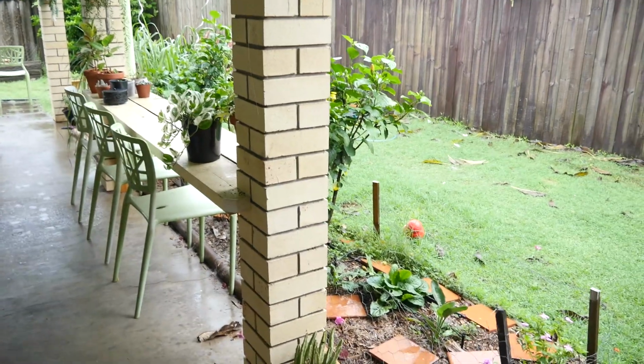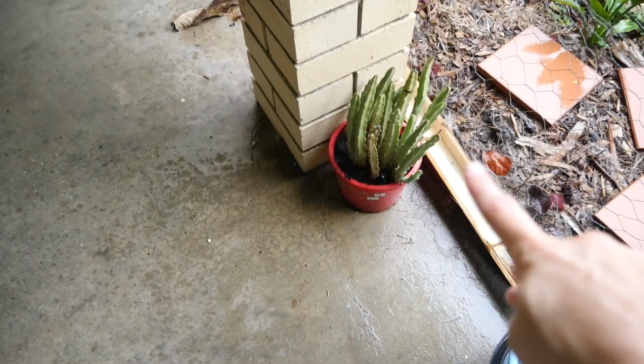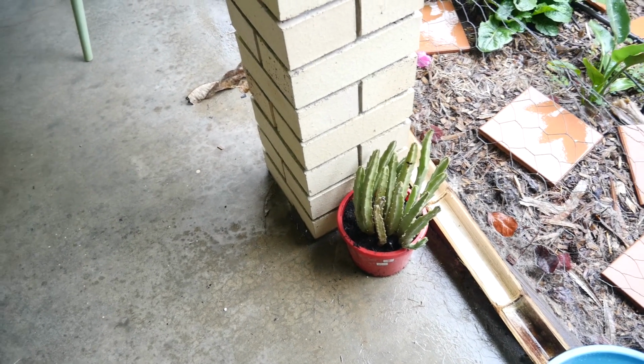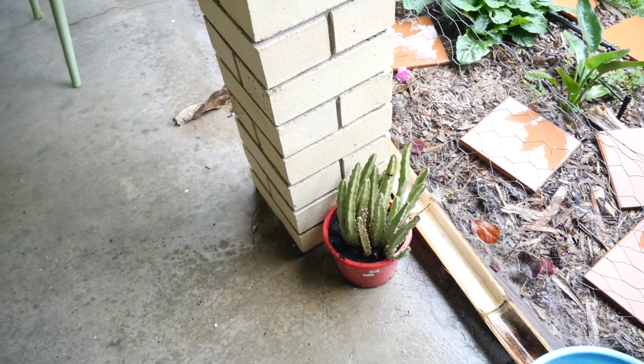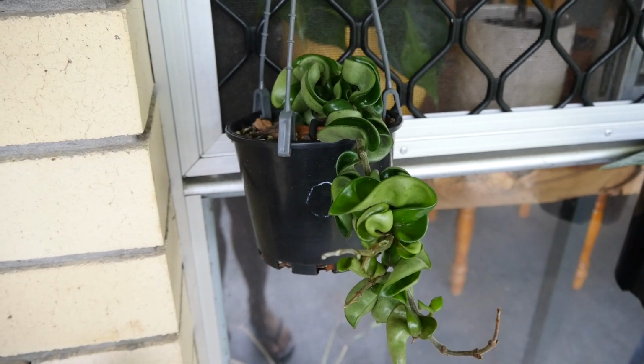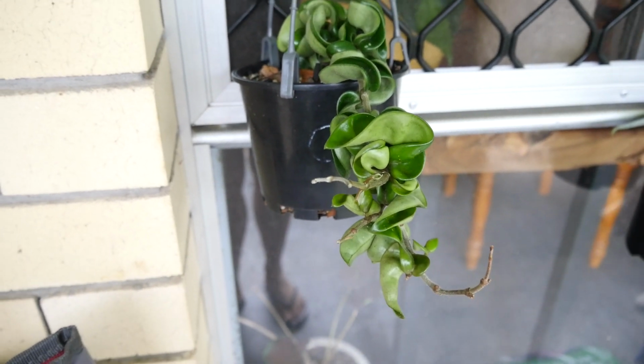Let's go outside. Right, it's been raining for ages now, so it's kind of a mess out here. This is a succulent that I just got from my mother-in-law. It has pretty cool flowers that apparently smell like dead things, so that's cool. Over here I have my Indian rope hoya. I can't think of the proper name for it right now.